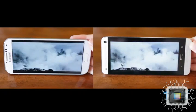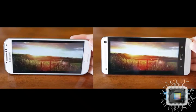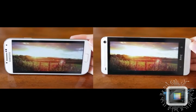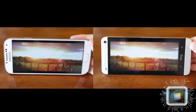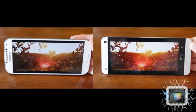And the Galaxy S4 is like an over-the-top set of speakers. Maybe they enhance the bass, enhance the treble, tricking your mind into thinking it sounds better, or again, in this case, looks better. But for me, it's a little too over the top, a little too saturated, and I definitely prefer the color accuracy on the HTC ONE.